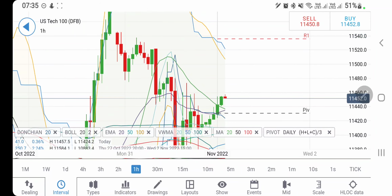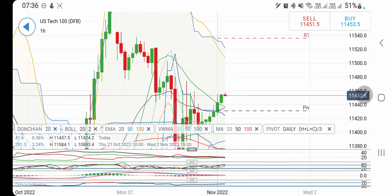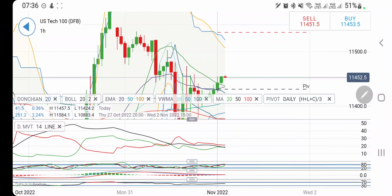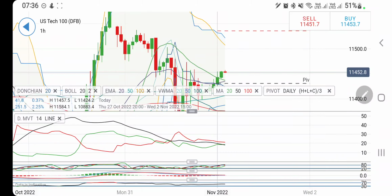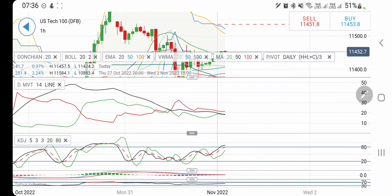We are looking forward to the next targets at 11,480, 11,500, 11,520, and up to 11,550. NASDAQ 100 has got stronger resistance on the upside. Only and only if it breaks past 11,550, you can consider that as a bullish move. Yes, you can buy at 11,460 levels. Expect 11,480, 500, 520, 550 as the next targets. Only beyond 550 you can expect that it is going to trade bullish.